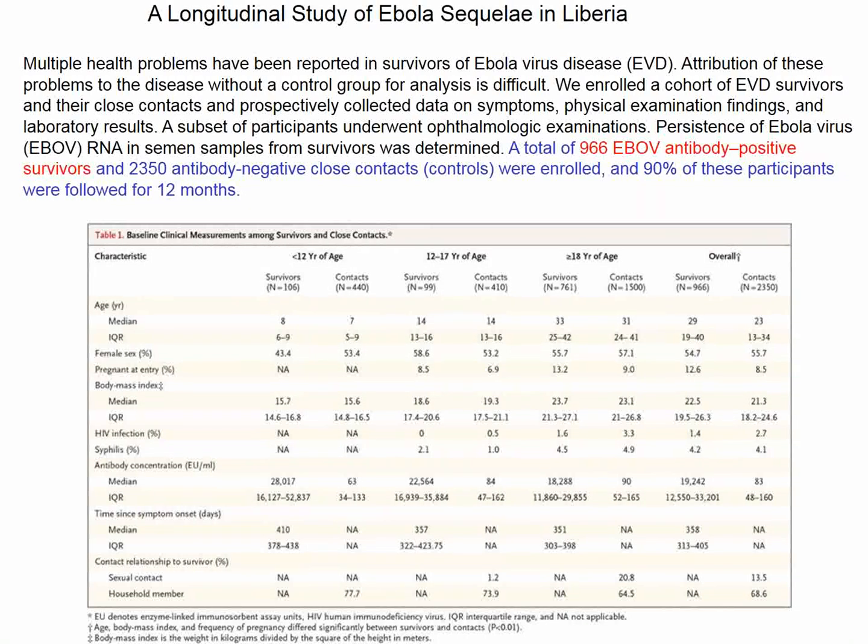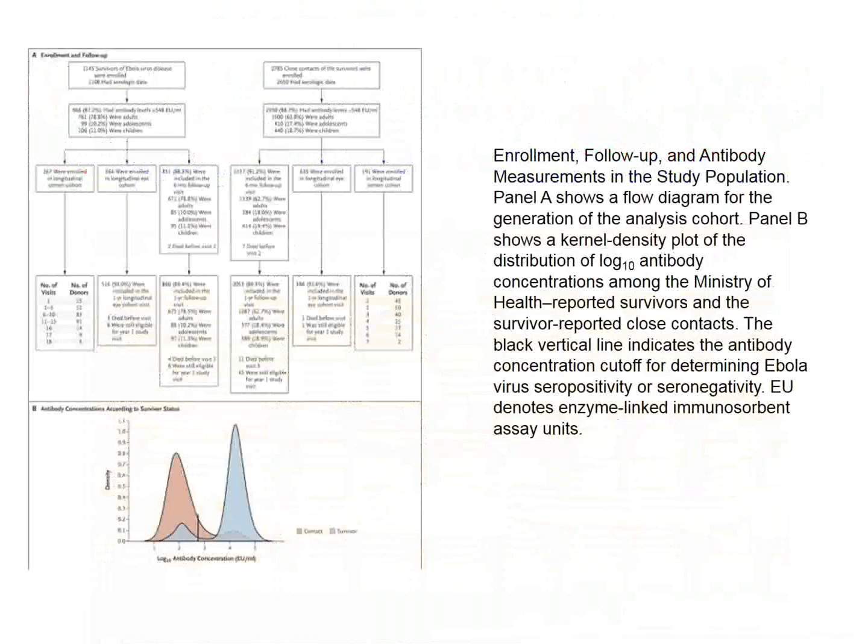Now, in this study, the symptoms and clinical consequences of Ebola virus were studied in a controlled fashion. What these investigators did is they found 966 antibody-positive Ebola virus patients that survived, and compared these with 2,350 antibody-negative close contacts that didn't get Ebola virus. And they followed these two groups for a number of years.